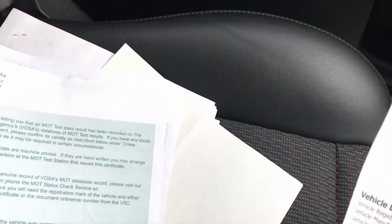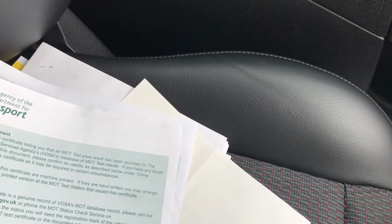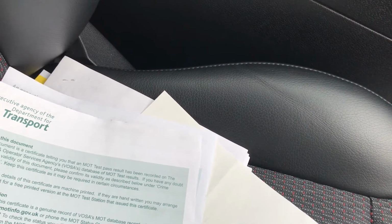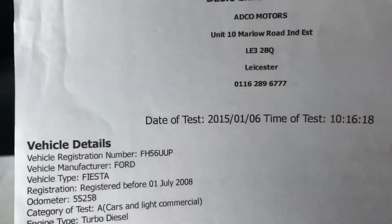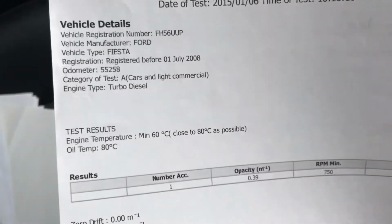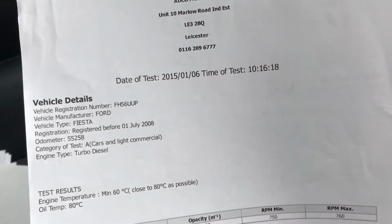And this, what is this? MOT exhaust emissions test results. So this was done when? Did I do this? I didn't. Date of test was the first. Oh, that's just part of one of the MOTs, I assume. Date of test. So I think this is just something to do with the emissions. It's passed, obviously. But it's MOT things. Again, all of the paperwork.